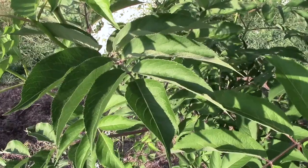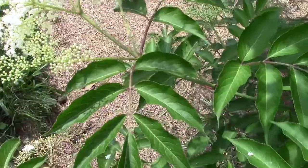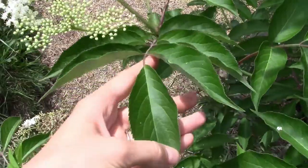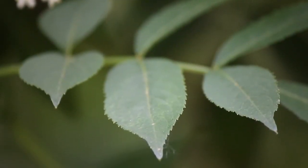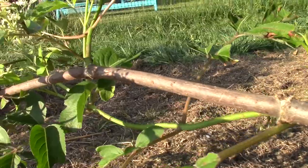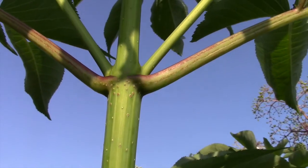The leaves of elder are pinnately compound, with an odd number of leaflets at each leaf. The leaflets grow in opposite pairs along the leaf stem, called the rachis, with a terminal leaflet at the end of each leaf. And each leaflet is serrated around the edges. The bark of the elder tree is a light brown color and is often spotted with brown bumps along the stems. The new growth is green and sometimes a reddish purple in color.